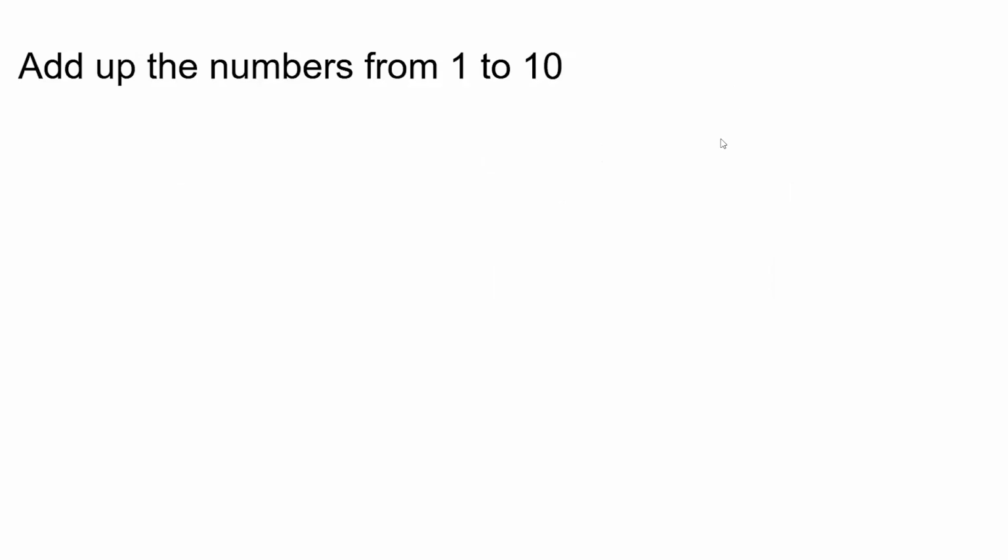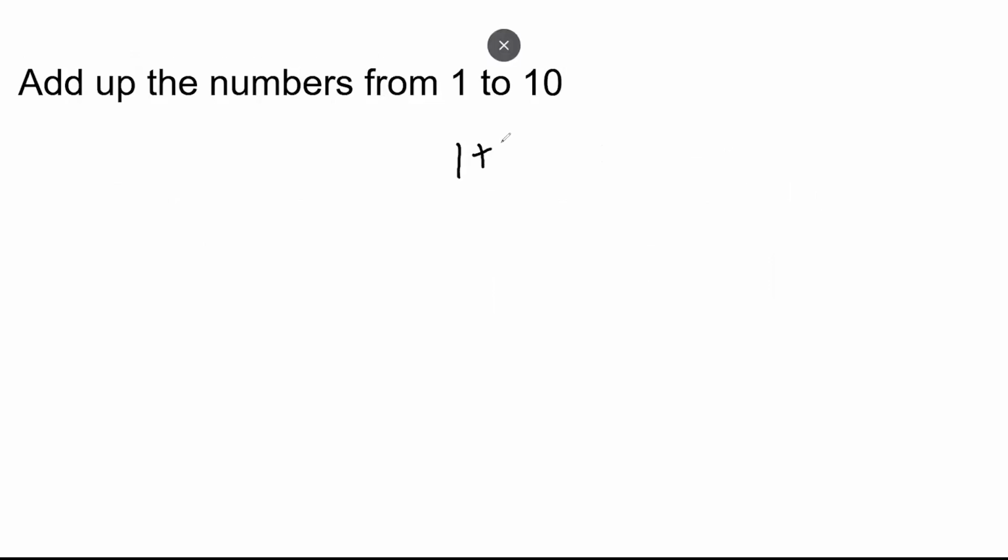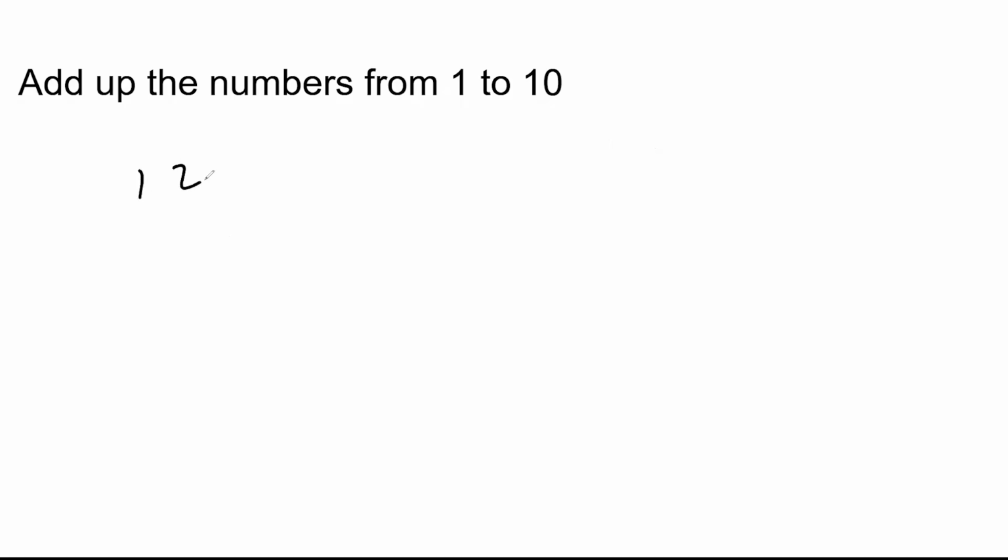If I told you to add up the numbers from 1 to 10, you could do 1 plus 2 is 3, 3 plus 3, and so forth. But that's kind of inefficient. So we're not going to do it that way. But let me show you what Carl Gauss came up with. If I write out the numbers 1, 2, 3, 4, 5, 6, 7, 8, 9, 10. This is what he figured out.